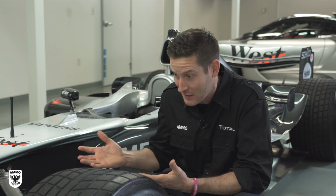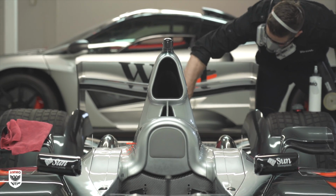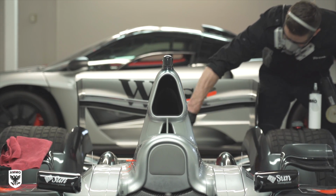So one of the things that I've learned here is I chatted with the owner of the vehicle, and he said, when I got the car, this was and is the only F1 McLaren in the United States. In fact, they only released 5 of them altogether from the factory. So this is a very special and extremely rare car.